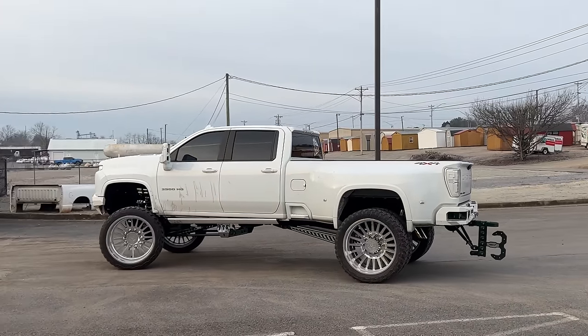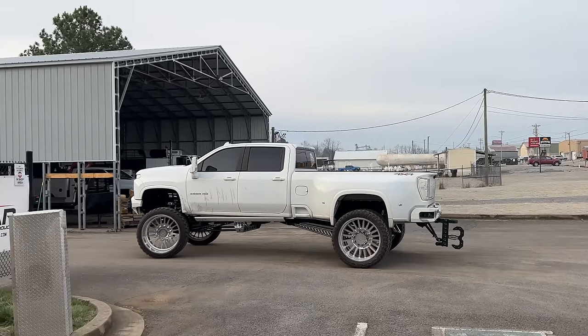Bro, I'm kinda hyped. I am hyped. That bed did look really good. Last time it's gonna have a full normal truck bed. Flatbed. It's a move. Your first flatbed ever? Yeah.